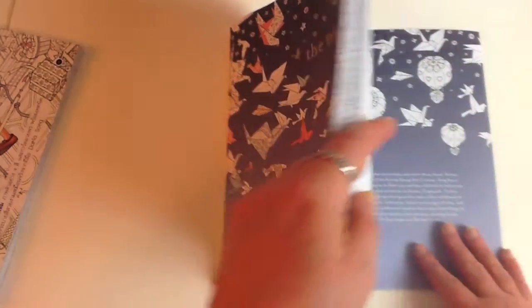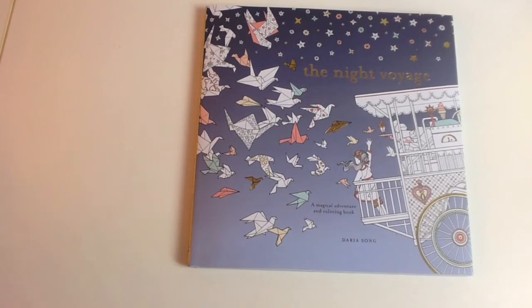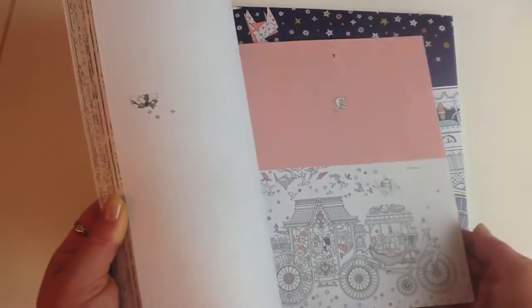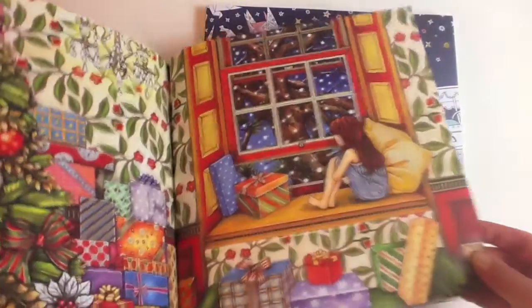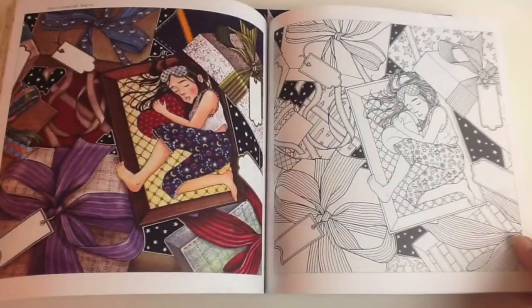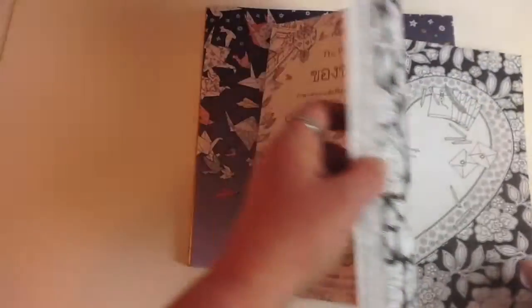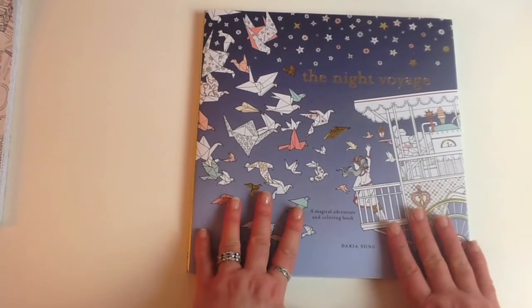Now, the Night Voyage, the English edition, has a lot more illustrations in it than The Present, but The Present does have some beautiful coloured imagery in it that is not present in the Night Voyage. So aren't these divine? Absolutely gorgeous. Now that's not in the English edition, and there's some tips etc. here, but I can't read Thai, so I don't know. But other than extra illustrations, different dust jacket and the colouring, the books are pretty well the same.